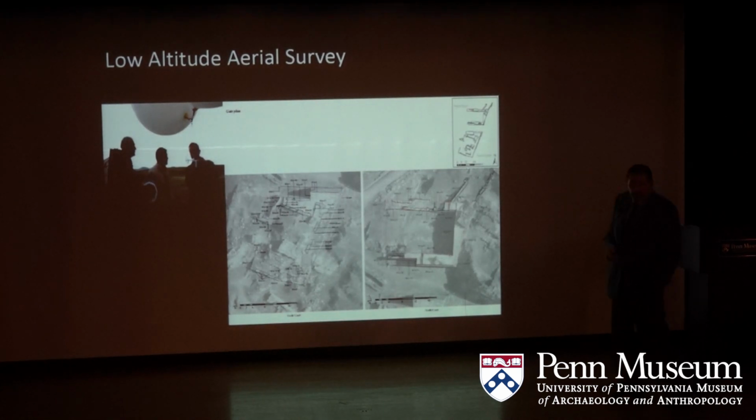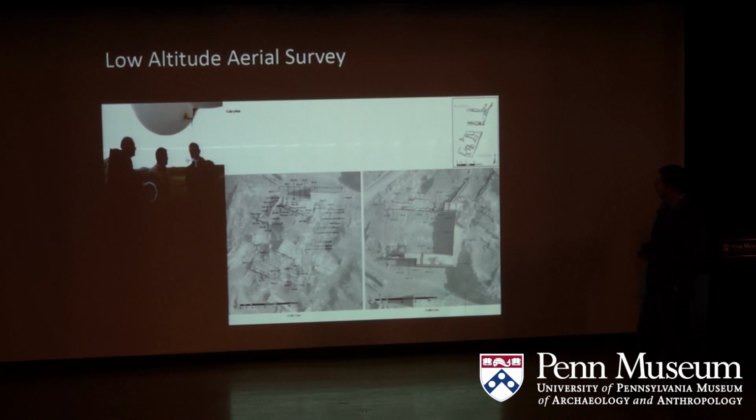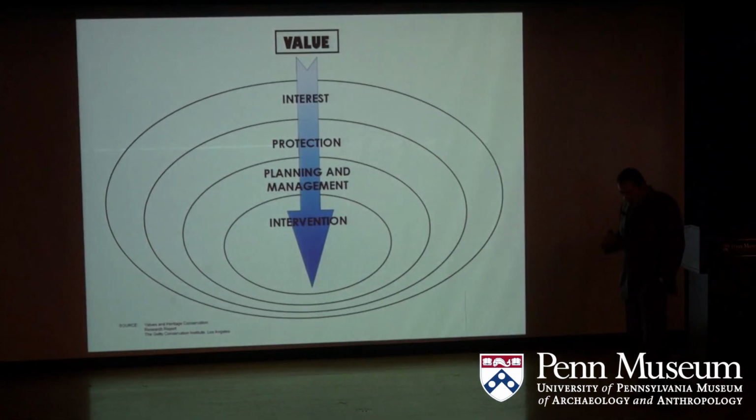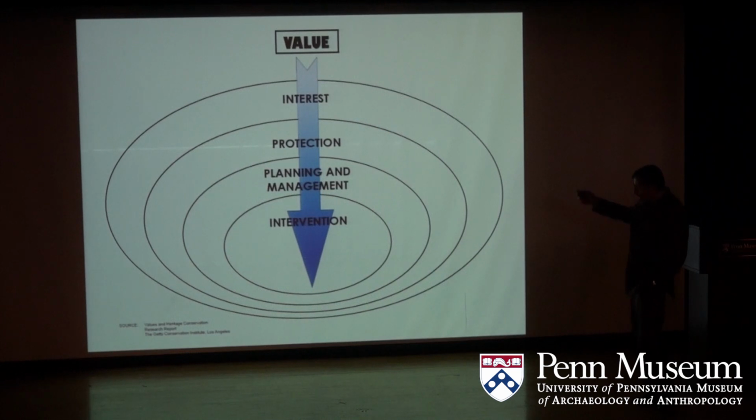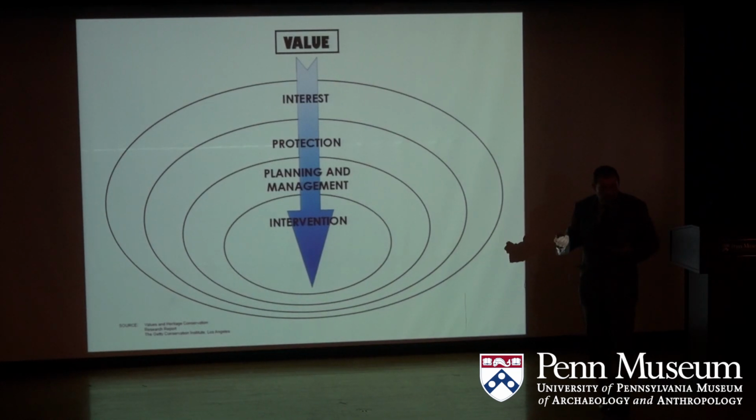Low altitude aerial survey, first with weather balloons, now with a drone. This gave us the ability then to start to name everything, to label every wall, every surface, so we could get on with the work of recording our work. And I put this up just to remind me, to remind you, to tell you that what we talk about now in terms of actual physical conservation is intervention, management and planning and protection that is based on a clear and precise identification of values.